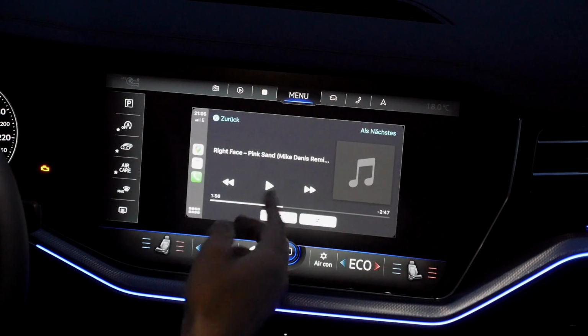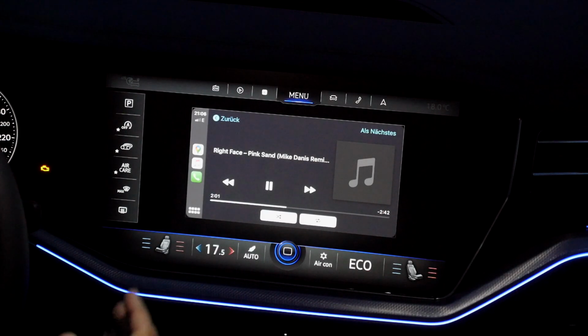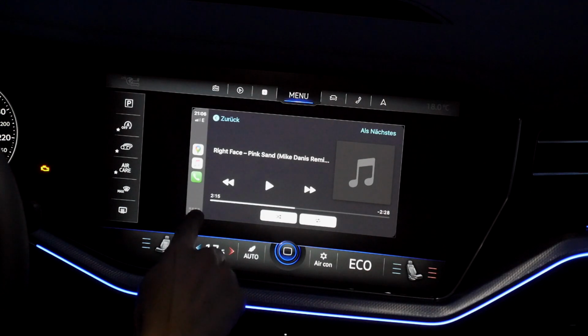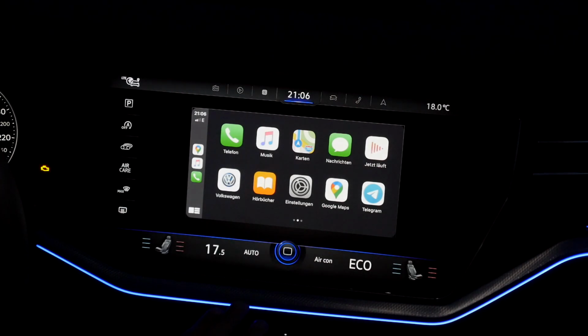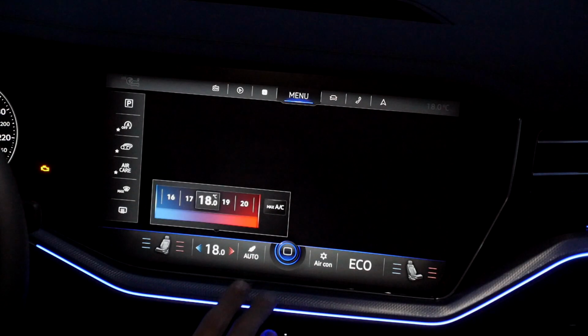Not full integration, but I think it's big enough. And beautiful sound, by the way, from this sound system. Good 3D surround sound. I recommend you check out this tune later on as well. And wow, really happy with the sound system. Pretty cool sound. Yeah, that's really nice. We'll listen more to that later on. So you have to learn this infotainment system a little bit beforehand. I think then you get along, but using it while driving is, I think, a no-go.